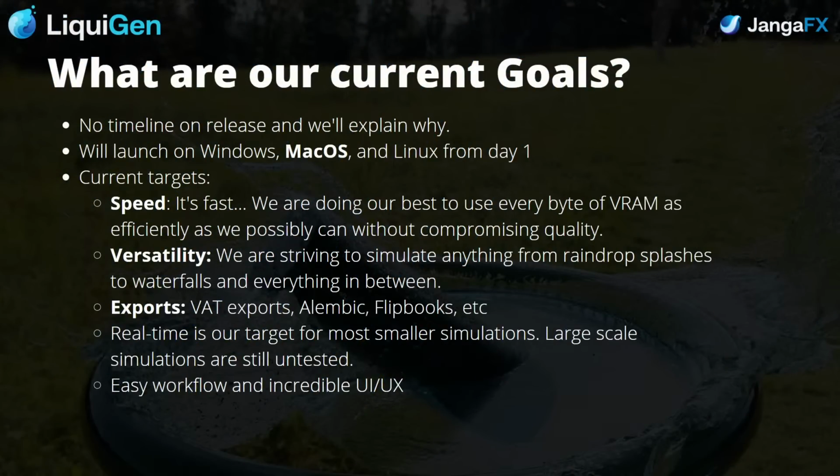All right, this is it. LiquiGen, let's head on over. What are our current goals with LiquiGen? For now, no timeline on release. I know that's disappointing, but we're going to explain why. It's going to launch on Windows, Mac, and Linux from day one.